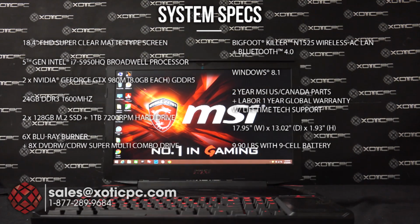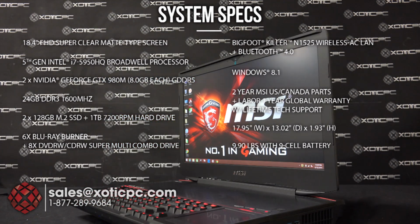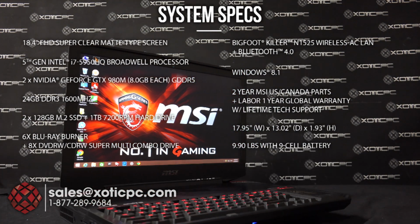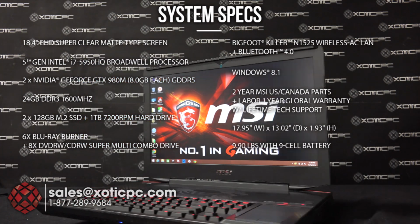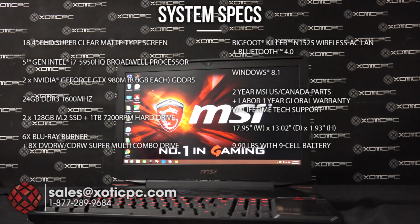For your hard drives, we have two 128 gigabyte M.2s, which are in RAID, and it can support up to four of those and 512 gigabytes each. There's also a 1 terabyte hard disk drive in there for your storage. Comes standard with a Blu-ray burner. Of course, that will do DVD and CDs.